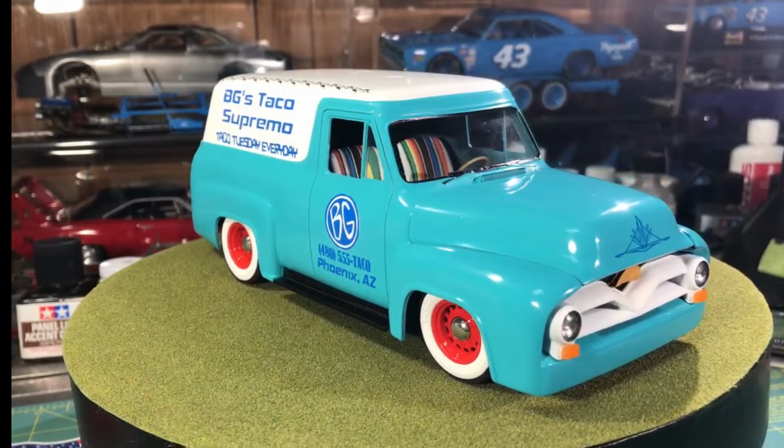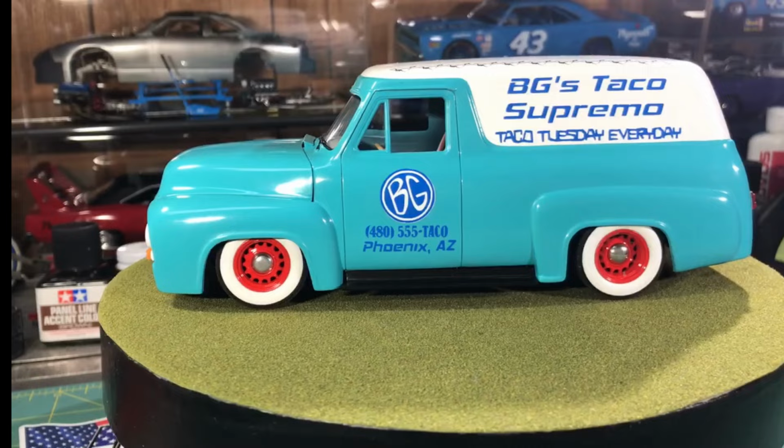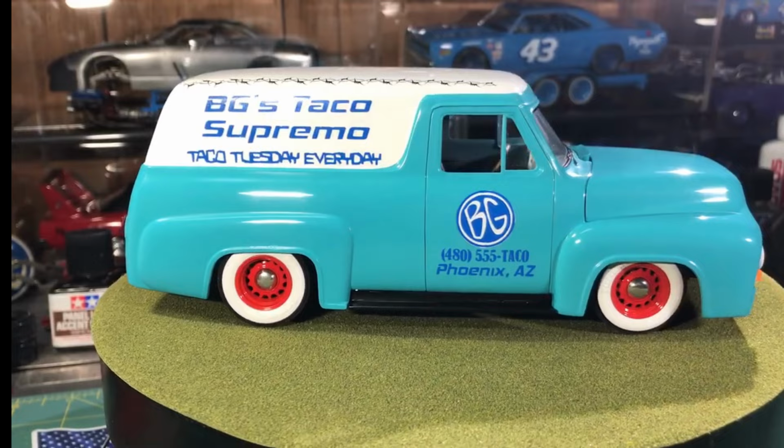Kind of came up with a number. So if you want, hey, if you want to order tacos from BG, 480-555-TACO. Really cool. And they have a new location in Chandler as well. But this was just a super fun build. I just wish I'd had everything done in time. A lot of it was my fault. I didn't give Lauren the artwork or the stuff I wanted in time, so to get it on time. But it was still fun.